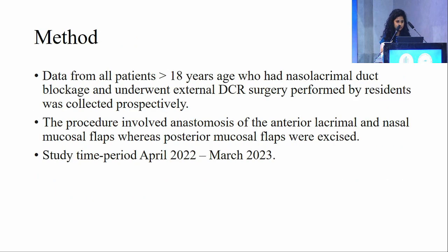residents. Method: data from all patients more than 18 years of age who had nasolacrimal duct blockage and underwent external DCR surgery performed by the residents were collected prospectively. The procedure involved anastomosis of the anterior lacrimal and nasal mucosal flaps, whereas posterior mucosal flaps were excised. The time period was between April 2022 to March 2023.